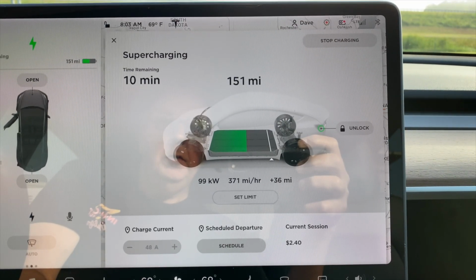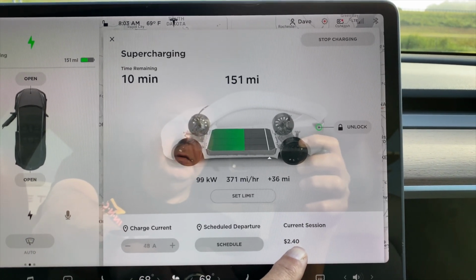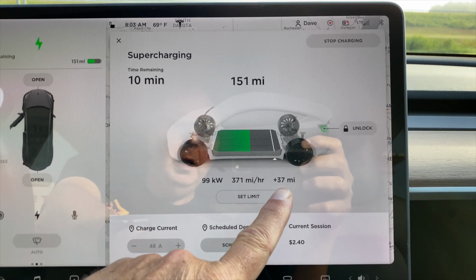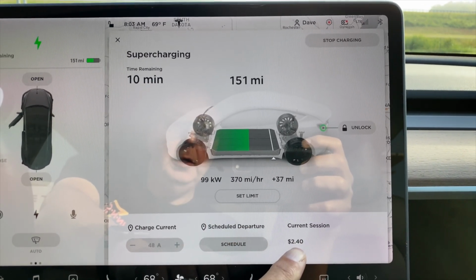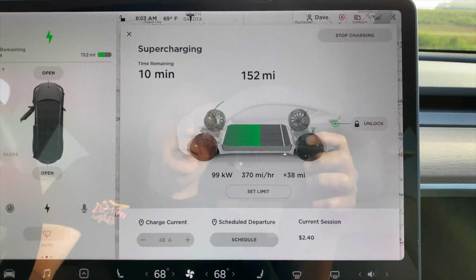So as you can see, when you plug into the charger here, this right here shows you the current cost of electricity and how many miles I get for this amount of money. If you divide it out, it's actually very cheap to travel.